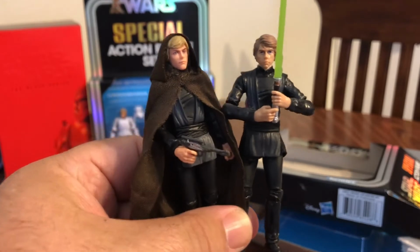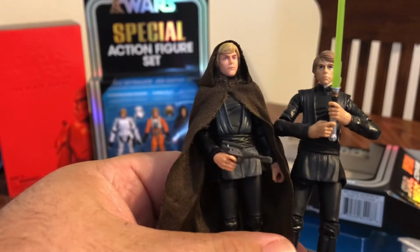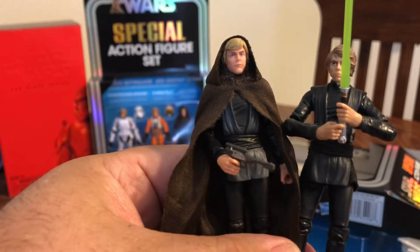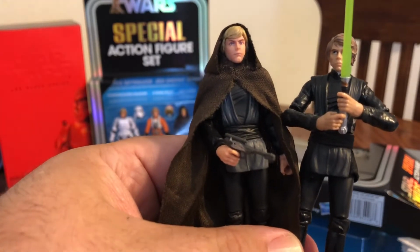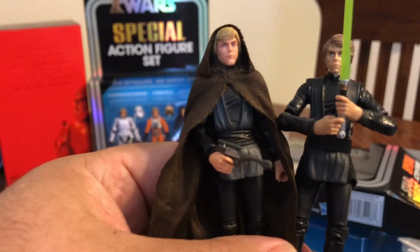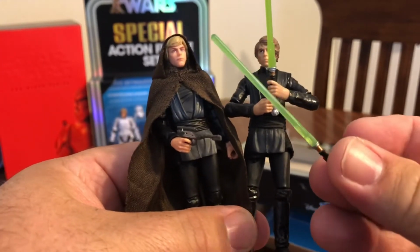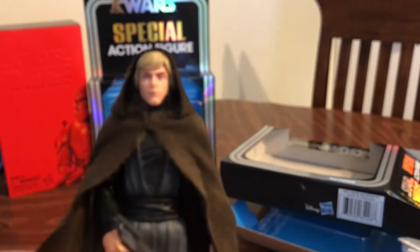So it's reusing that body. You can see the body is the same through there, but it's got a new head, a better head. It's got a better cloak than we've gotten in any Luke Jedi. And then he comes with the Palace Blaster, as well as the lightsaber. So let's go ahead and take a look at him closely.